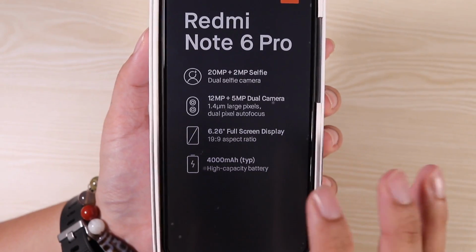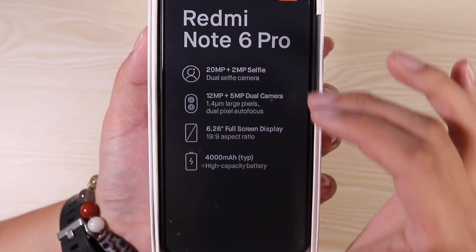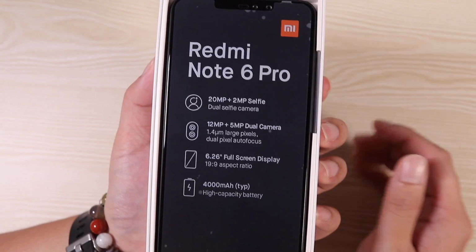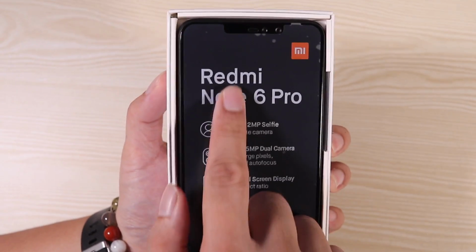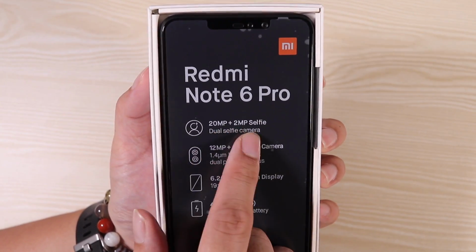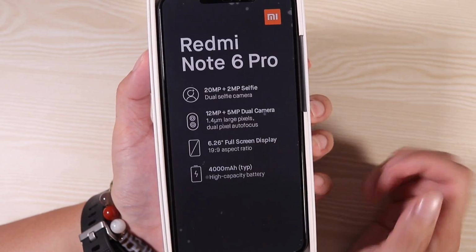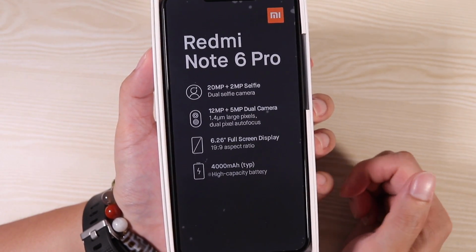Yeah. And from what I'm seeing right here, there are mainly two differences from the Redmi Note 5 Pro. The Redmi Note 5 Pro only had a 13-megapixel selfie camera. The Redmi Note 6 Pro has two cameras right here, 20-megapixel and a 2-megapixel camera. So for the first time in a Xiaomi product, a dual selfie camera.